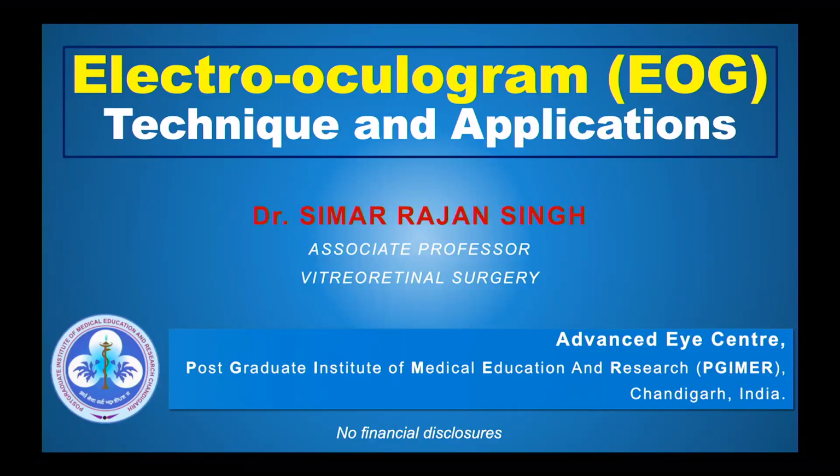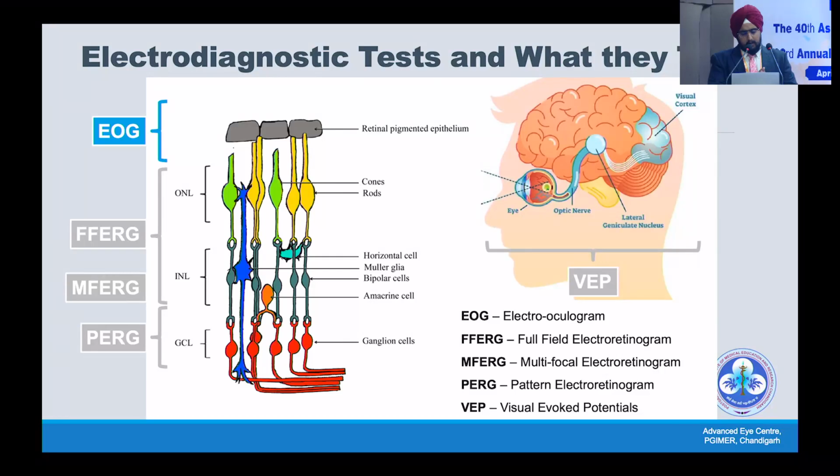So, in testing the retina, I think we have tested the whole of the retina. We have tested the macular part, we've tested the photoreceptors. It's now time for the RPE, which is primarily tested by the electro-oculogram. So we've heard about the other tests that are listed here, which test the rest of the pathway. Electro-oculogram is a measure of the function of the RPE.